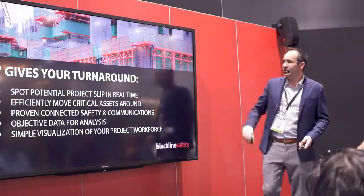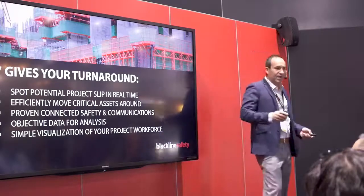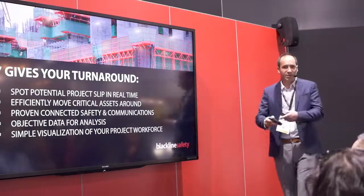So what does G7 actually give you on a turnaround? Like I said, you can spot potential project slips in real time. So you can have people now in the war room looking at the plan and then saying, yeah, we know that that team is running that permit. That's where they are. You can push to talk and talk to them.